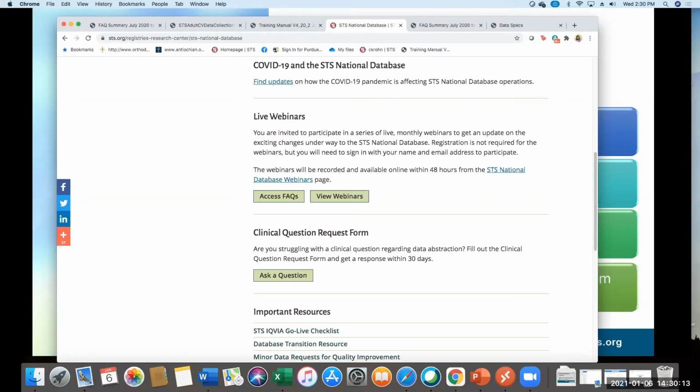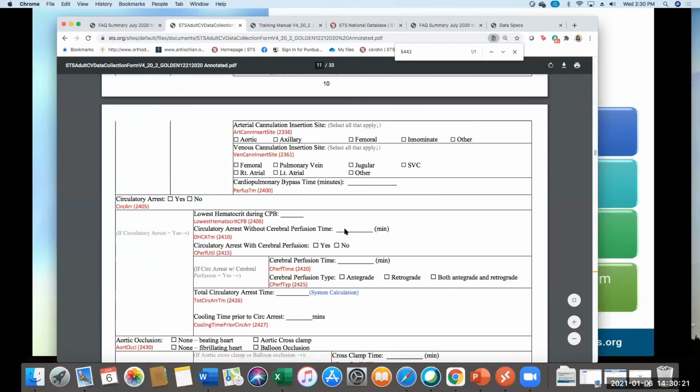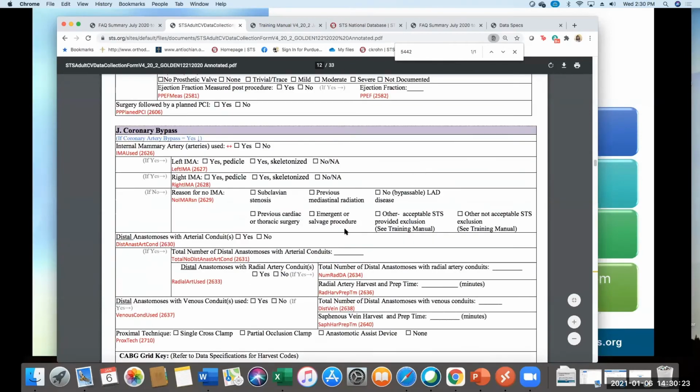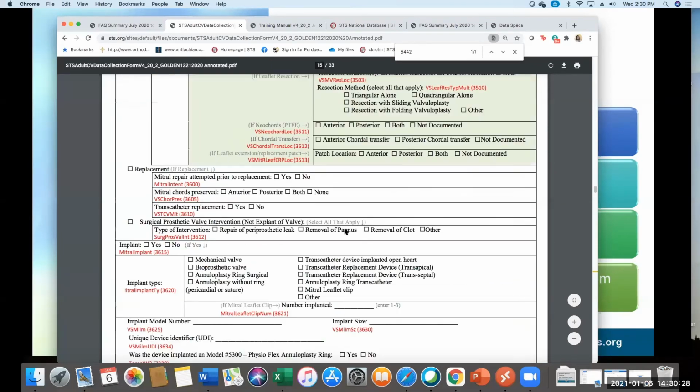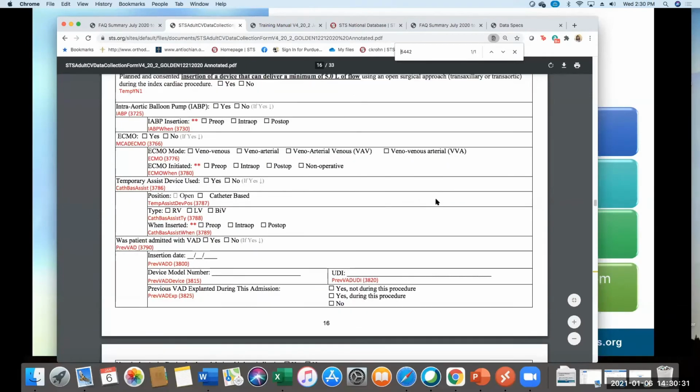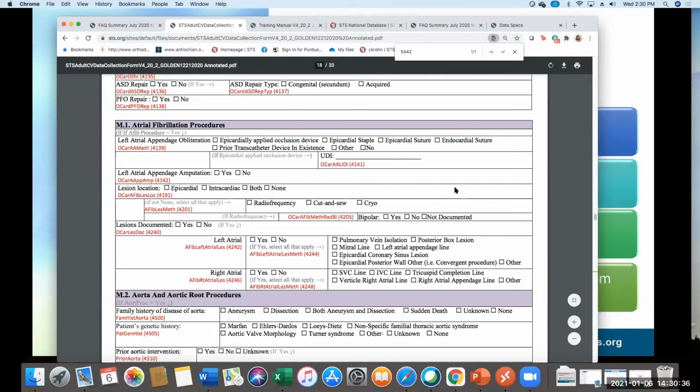How would you document left atrial appendage oversewing in section M1? My first question to Rhonda would be, is that an amputation with oversewing? You would need more information to help her with that. That's what I'm thinking, because generally speaking, it's always an amputation with oversewing, and that would be captured as an amputation. So if you have a specific question or a specific part of your op note that you'd like Melinda to review, you can send it in to the FAQ mailbox.